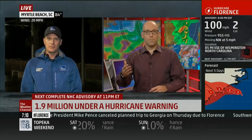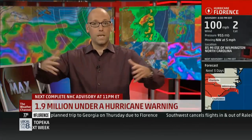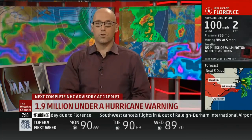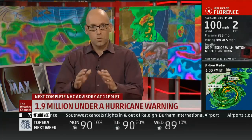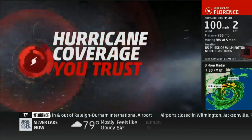I mean, with the pressure between 950 and 955 and the winds not increasing, it means the wind field is expanding and it's going over saturated grounds. We're going to have a lot of trees that come down when all is said and done. So that is a big part of the story as Florence goes along the Carolina coast.